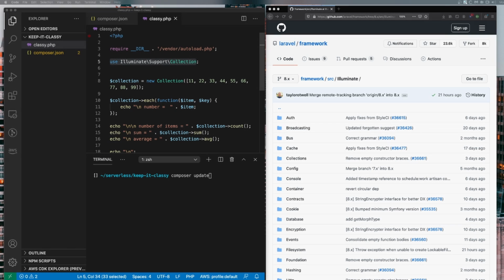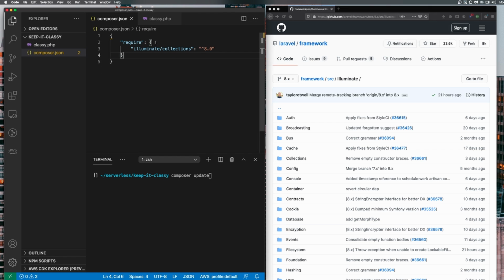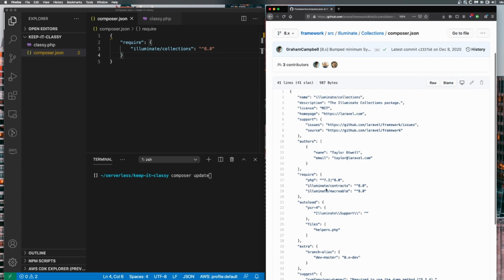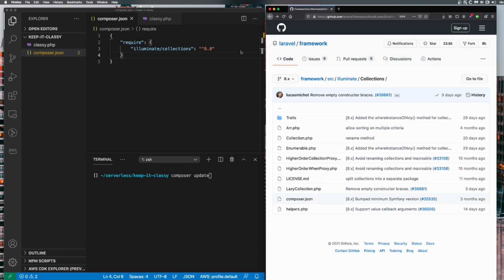I want to do a very basic demonstration of bringing in a Laravel Framework package into a very basic PHP program. I have it all set up here. I have my composer.json. All it does is bring in the collections package. I have the collections package repo over here so you can see it. The composer.json of that package brings in the contracts and macroable packages, which you'll see.